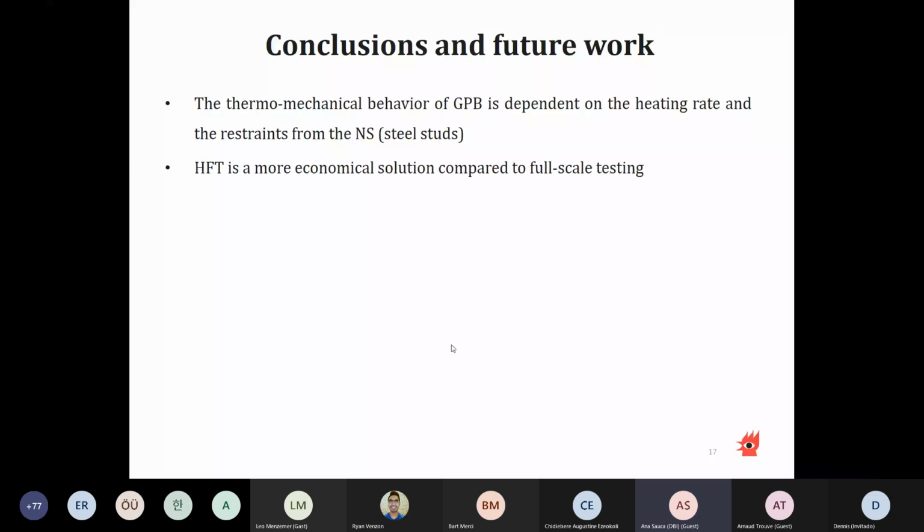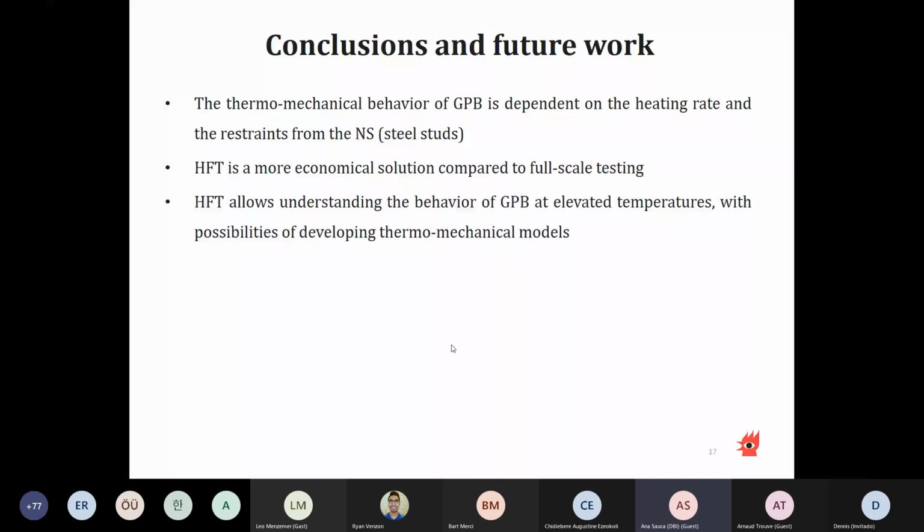And then, for us, it was nice to see that we were able to perform hybrid fire tests. As I said, it's quite challenging to develop this methodology and all the setup. By performing the test, we were able to tackle a problem from a different perspective, and it is a more economical solution at the end of the day compared to full-scale testing.